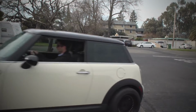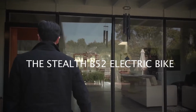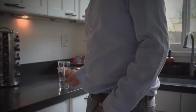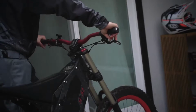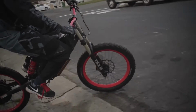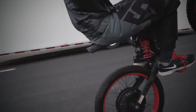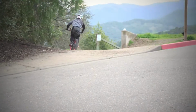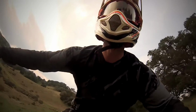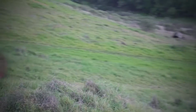The Stealth B52 represents the perfect blend of electromechanical synergy by combining your intrinsic muscle power with a silent, high-torque, brushless DC hub motor to produce a riding experience like nothing else on Earth. The Stealth B52's latest electric hub motor technology takes your mission to the next level with improved torque and quicker acceleration while still maintaining its renowned, low-maintenance, low-profile signature.